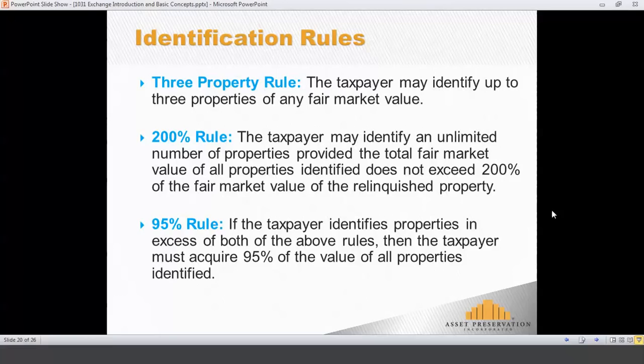And then finally, there's what's called the 95% rule. Under the 95% rule, a taxpayer can identify an unlimited number of properties of unlimited value. However, they must actually acquire, meaning close on, at least 95% of the value of all properties identified. So this one, even though it sometimes is used, is probably the most challenging. So it's a part of the code and the Treasury regulations, and it's a way that you can identify. By far, the three-property rule is the most common, followed by the 200% rule. Rarely do we really see at asset preservation many people taking advantage of the 95% rule.